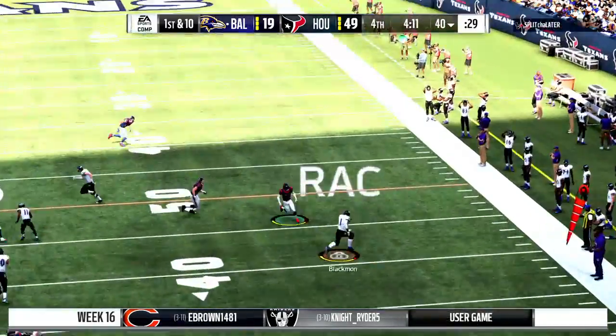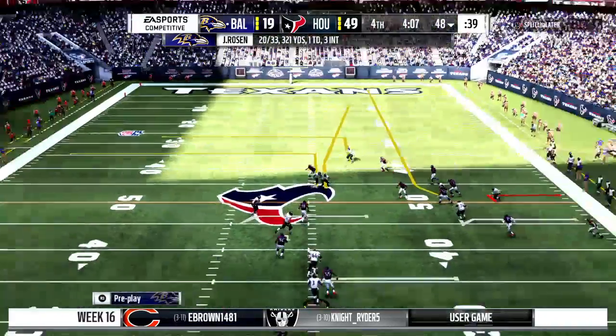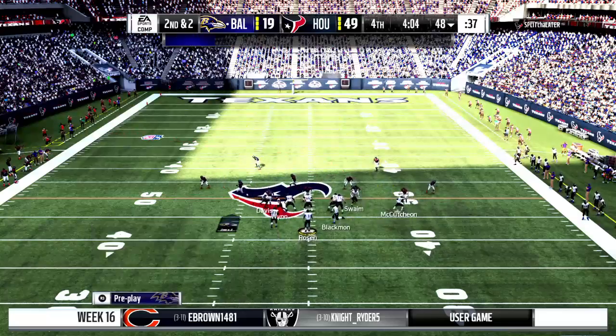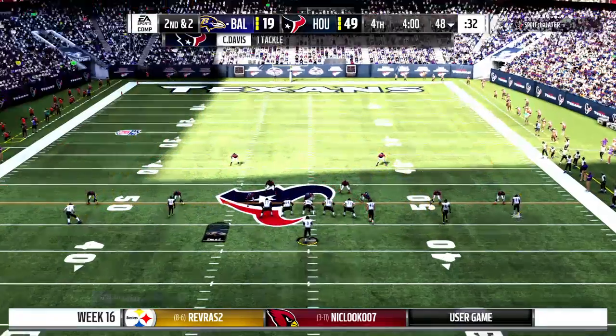From the gun, it's Rosen. And he's going to find his man out of the backfield. That's complete. And he'll get it out a couple yards shy of midfield at the 48. It's an 8-yard pickup, and it's a 2nd down.